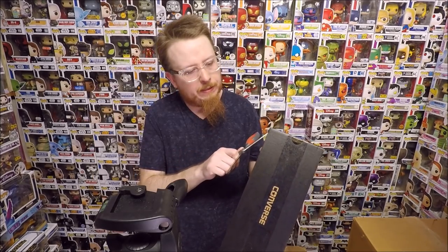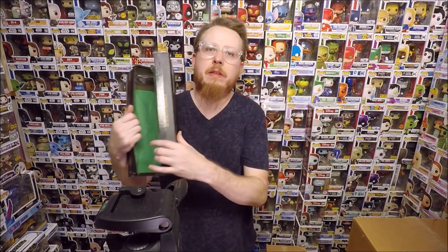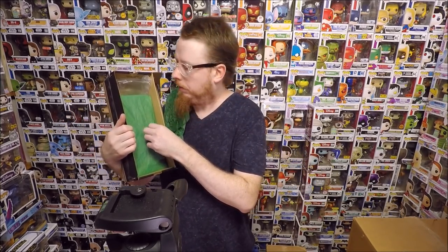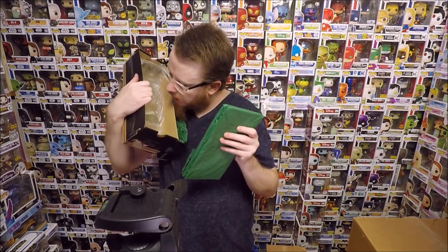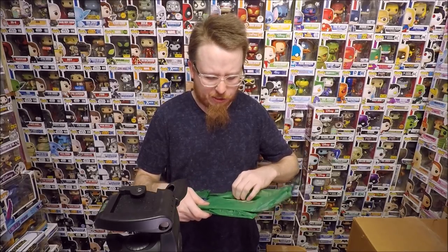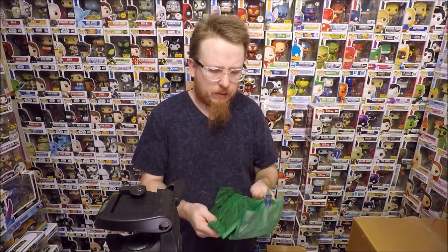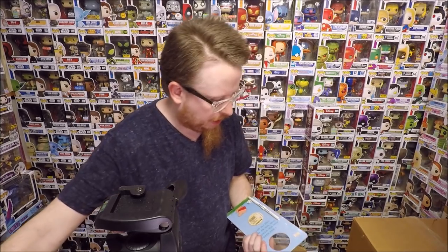So I believe this is an eBay purchase. Have no idea what's in here. So, okay, this is what it looks like. Let's see what it is. It's an empty box with something flat. So it's probably some kind of Ziggy stationery or something. Oh, okay, it's cool. Oh, and there's two. I didn't realize there was two in the slot. Oh, this is very cool.